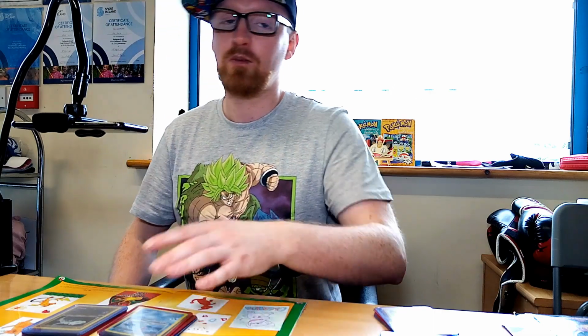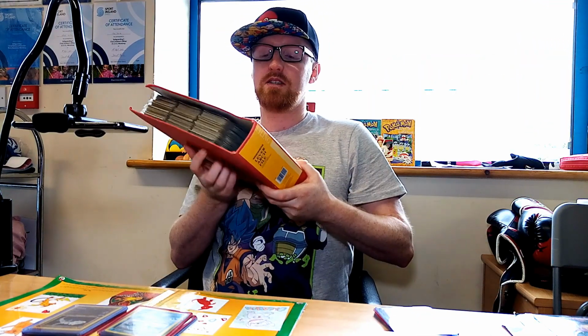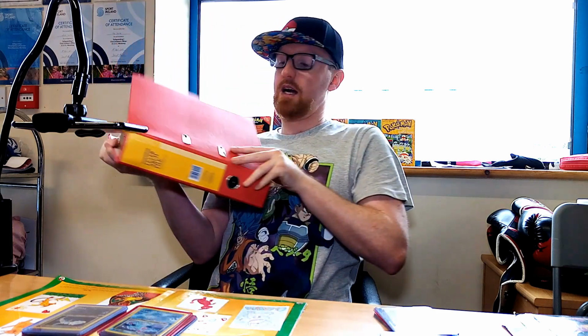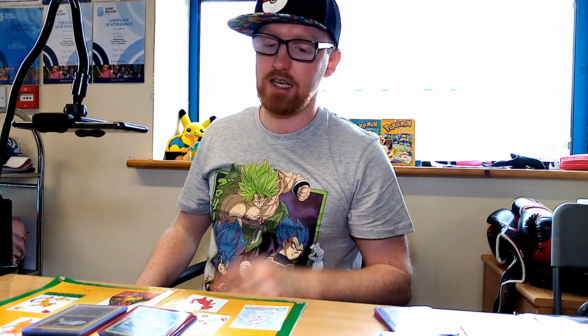Now, I'm going to fly through these ones, and then I'm going to show the collection that is in the folders, because there are so many cards, there's just so much to show. I also have this big, really heavy red folder. It's also filled with Pokemon cards, so many Pokemon cards in this folder. I'm going to show as much as I can from it, so you get to see some more cool cards, like first edition Charizards in there, and Base Set 2 Charizard.